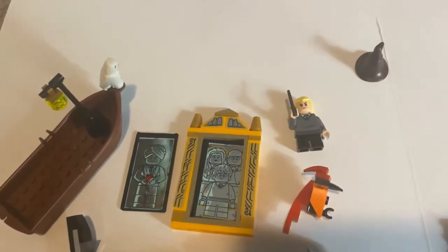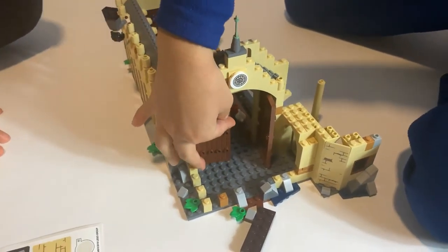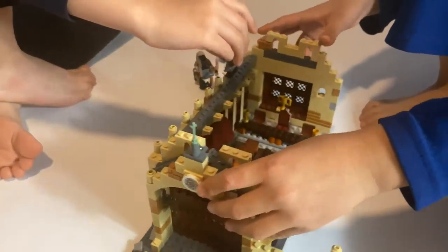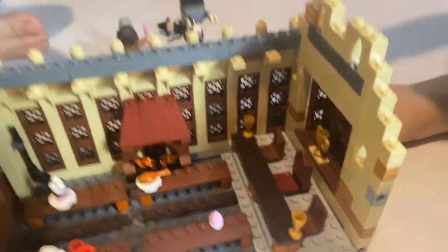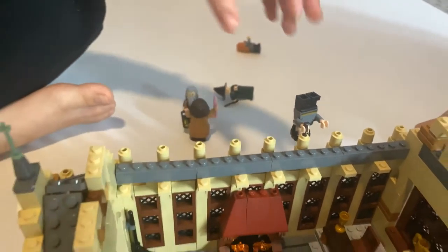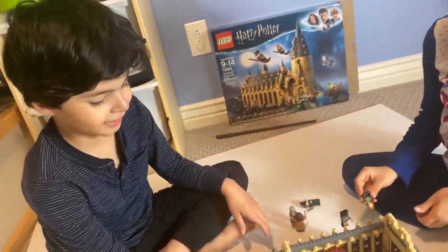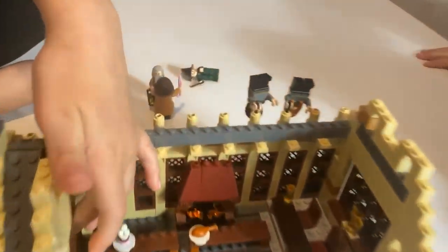A snake, a boat, a mirror, a phoenix bird, some characters, the hat. That's the skull. You can close the door and this. That's the inside? Look. Whoa. Oh, look. What is Harry doing? Harry, you're a wizard, Harry. He plugged his wand in so he could save himself.